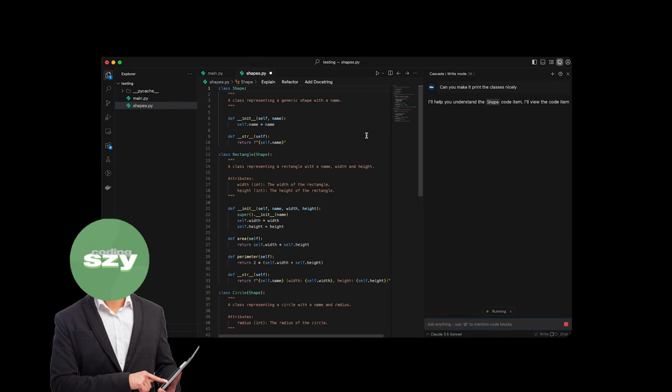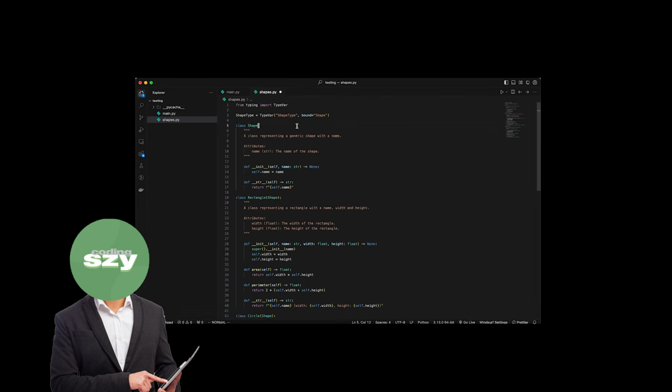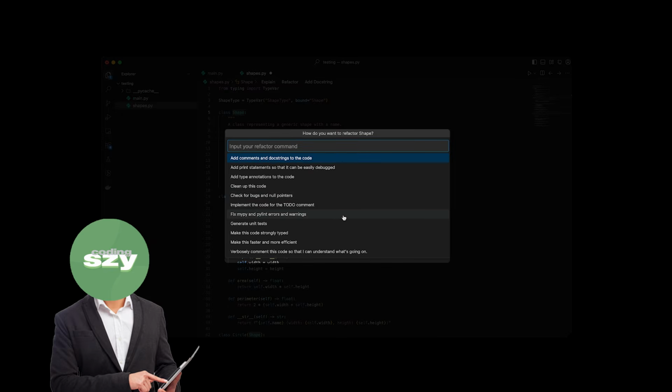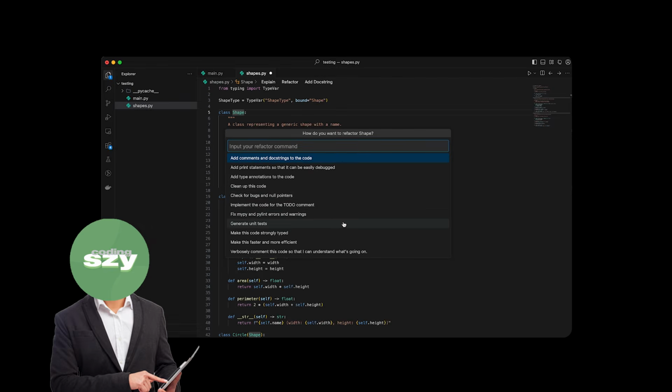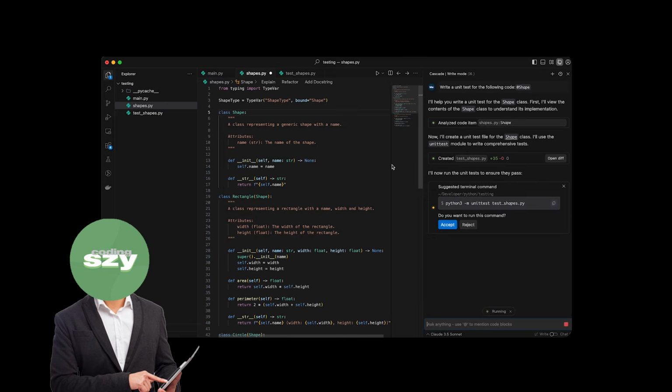Explain is pretty self-explanatory, it explains the code. As you can see, Cascade gives me an explanation of what is going on in this class. Pretty cool if you ask me. And finally, the refactor tools. Refactor gives you several different things you could do to the code. As an example, here I clicked on Generate Unit Tests. It then swiftly analyzes the class and creates a unit test for that class.